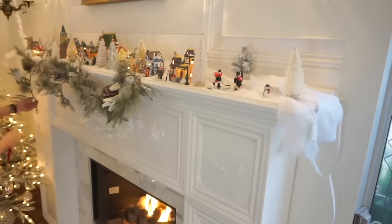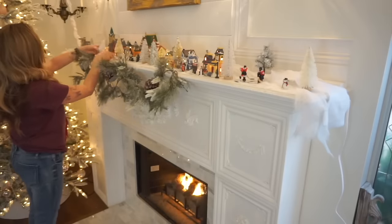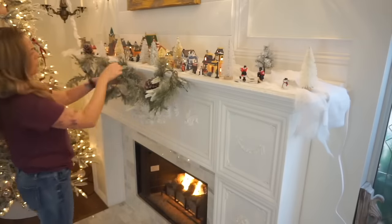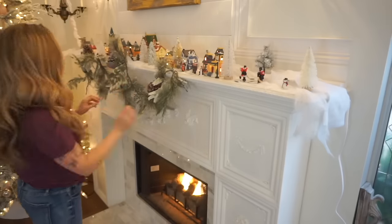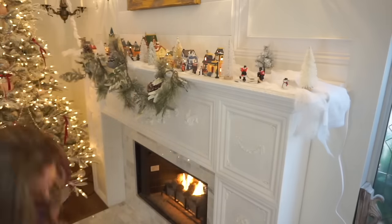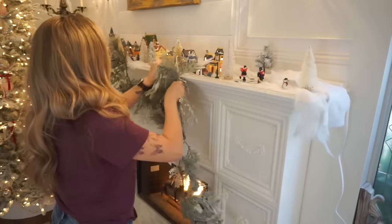At first when I was placing this up here I thought that it might be too much. I loved that it had a very clean look on the front, but I really wanted this to be a festive area over here, and once I was finished this garland looked absolutely beautiful, and I went ahead with a flocked garland that I already had.